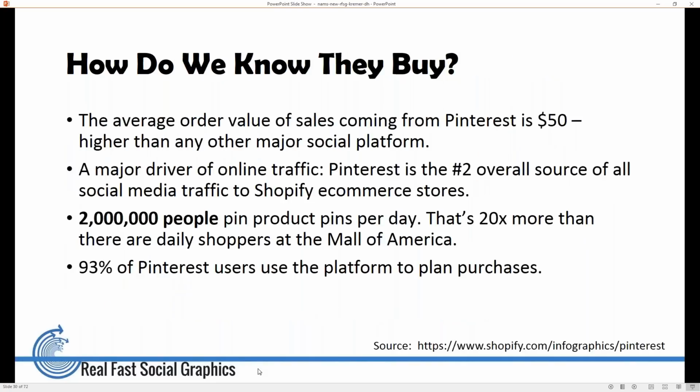And here's the other thing. John, and by the way, if you're selling anything online, you're going to love this. John, tell folks about the average order value. Yeah, the average order value of sales coming from Pinterest, according to Shopify and the people that have Shopify stores, is $50. That's higher than any other major social platform. Obviously, I've seen people sell things on Pinterest for $1,000, but the average order on Shopify stores is $50. The major driver of online traffic, Pinterest is the number two overall source of social media traffic to Shopify.